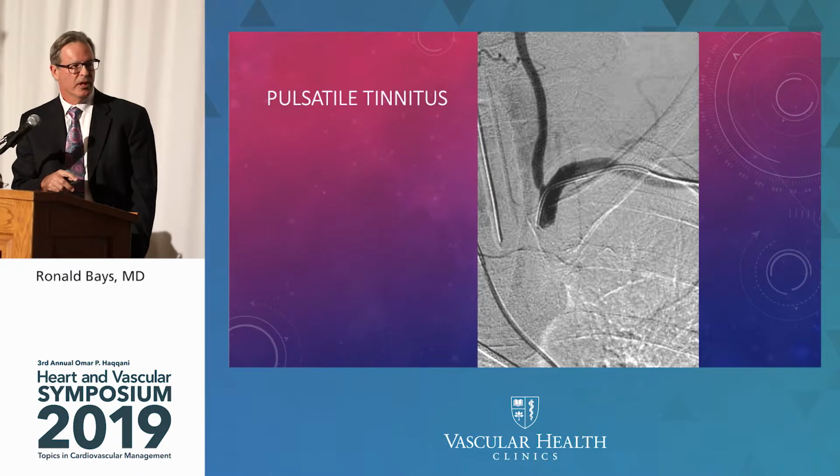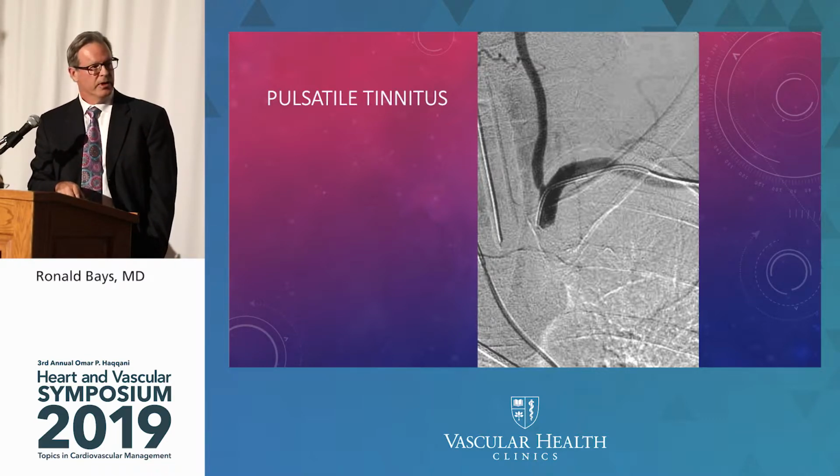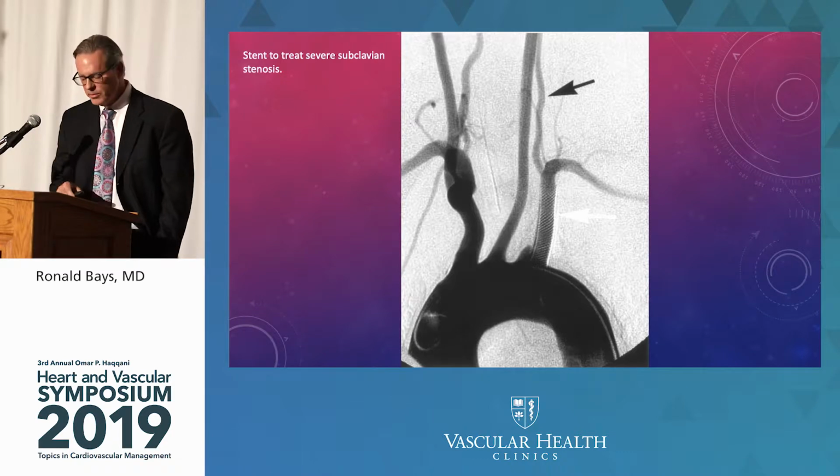In this example, a patient with a tight stenosis or occlusion here. And what you don't see is that actually it's this retrograde flow here in the vessel. And then after you put a stent in, everything is antegrade, and sometimes those symptoms will resolve.